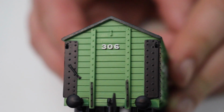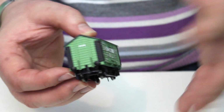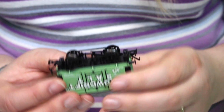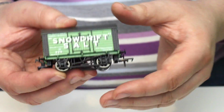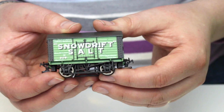It does not have sprung buffers, but then there's not really much in the way of rolling stock which does, and you know my stance on this, it isn't really necessary. It's a lovely model. It's held together, single screw at the bottom, and it really still holds its own, given that it probably dates back to maybe even the early 1990s, if not before.